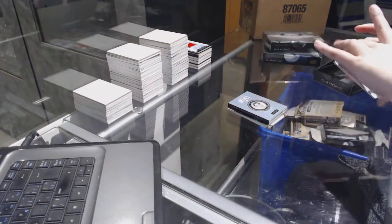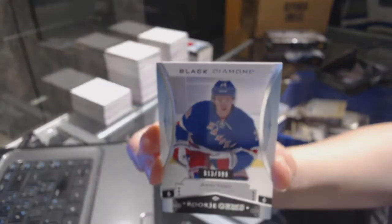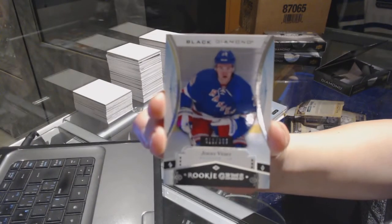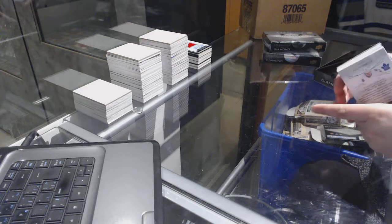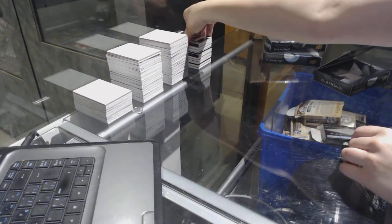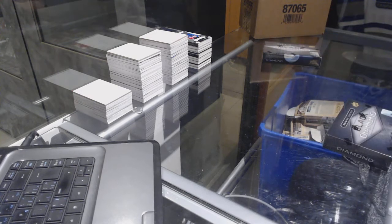And for the Rangers, rookie gems number /399, Jimmy Vesey. On to box four.